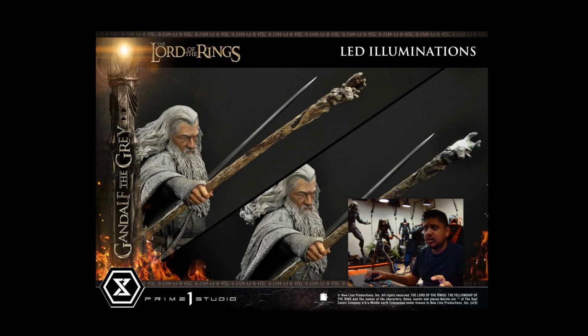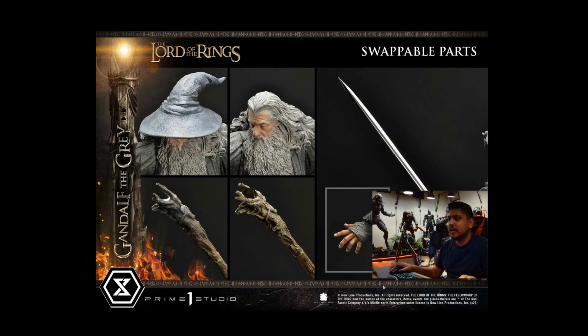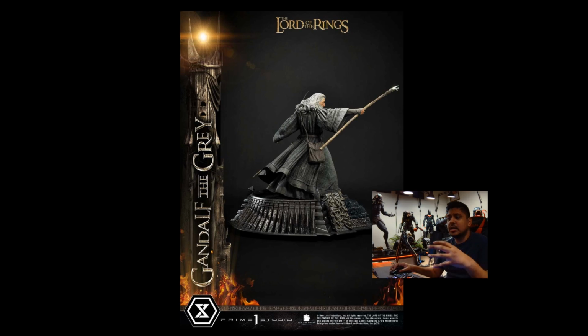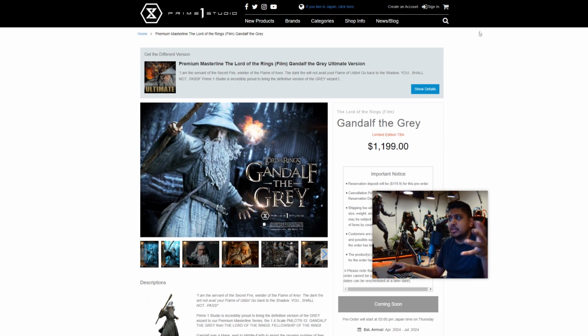Let's go over. Well, that looks like it melted. Why is that? I think it's the LED illumination. I think it's lit up and it just looks weird. But it comes with a sword, probably going to be metal, knowing Prime 1. Really cool looking, just a standalone statue, given the fact that it's not the Ultimate one.